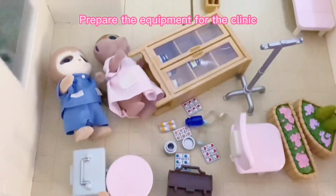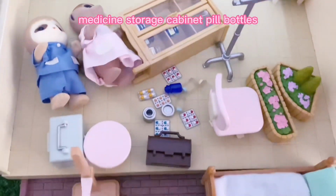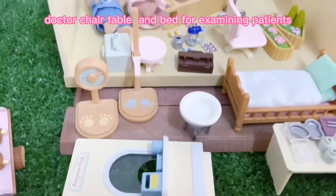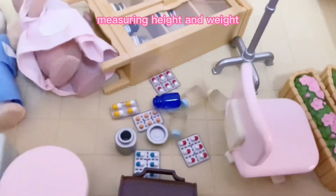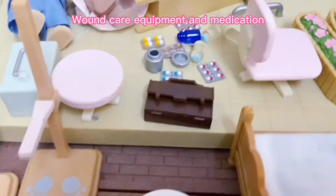Prepare the equipment for the clinic. Medicine storage cabinet, pill bottles. Doctor chair, table and bed for examining patients. Measuring height and weight. Wound care equipment and medication.